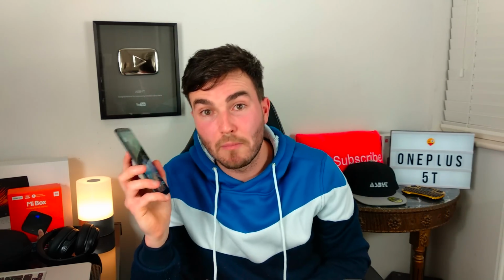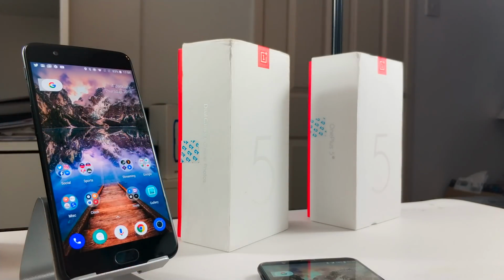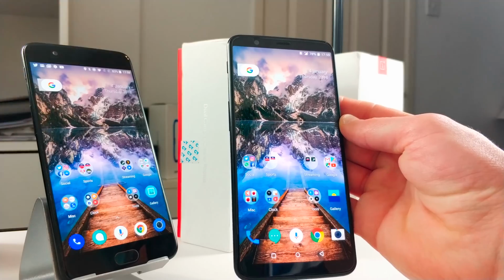The camera is slightly changing and marginally better in low light, but there's not a great deal of difference in my personal opinion. Battery life is the same, headphone slot's the same, fingerprint use the same. The face unlock, which was one of the main features of the new OnePlus 5T, is coming to the OnePlus 5 anyway. So all in all, like I said, I just don't feel there is enough change on the OnePlus 5T to shell out more money if you've already bought the OnePlus 5.